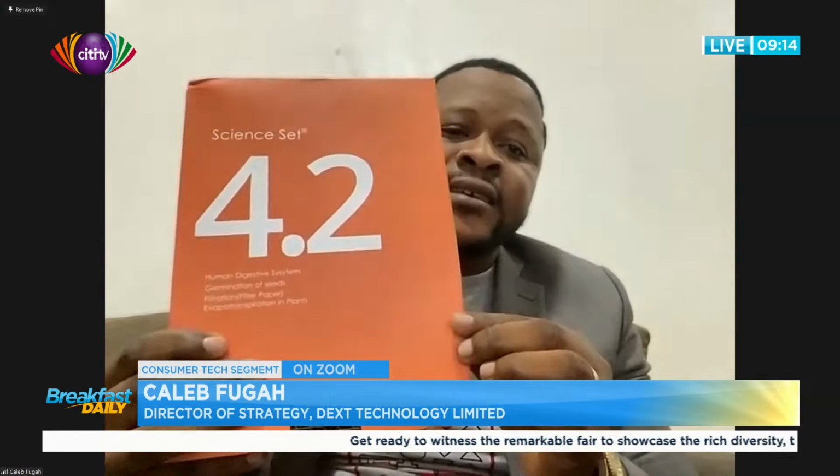So to proceed, the science set, look at it as a whole lab shrunk into a small box, small enough for every child to experience 21st century practical science activities. There are even things you get in a science set you will not get in a regular lab. For instance, we have a box called 4.2. Very handy. You can hold it in your hand like this, and it contains all activities for grade 4 second term.